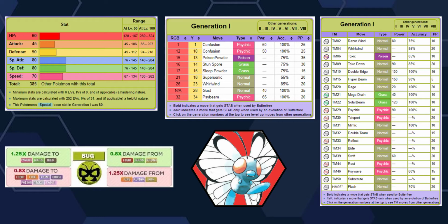At least in future generations, they've given bug-type Pokemon better movesets, and actually made them a bit more threatening, but that's 5 generations time. We're still in Generation 1.